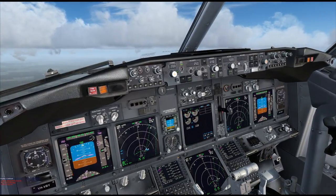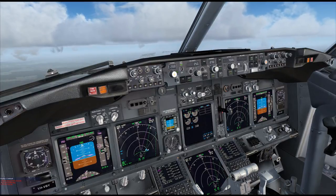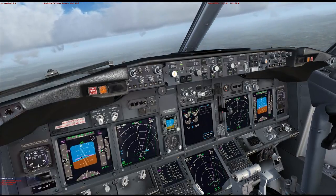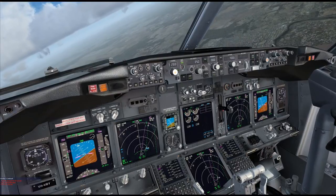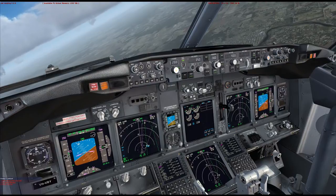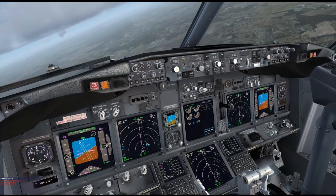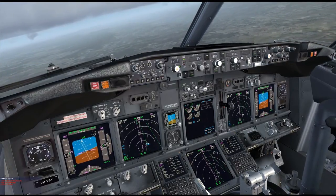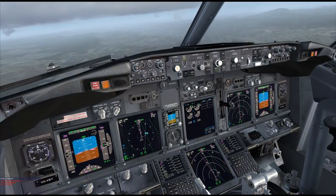Nav mode arm. Affirmative. Track hold armed. So heading 300. Yep, selected. Heading 300. Roger. So heading hold is lateral navigation. VOR is armed and waiting for capture criteria.